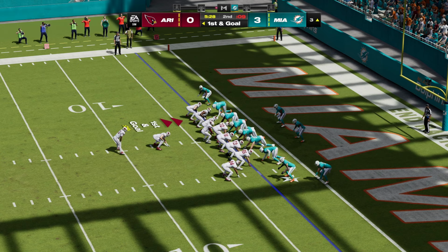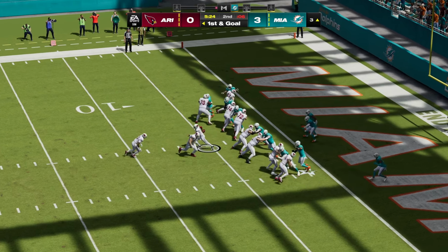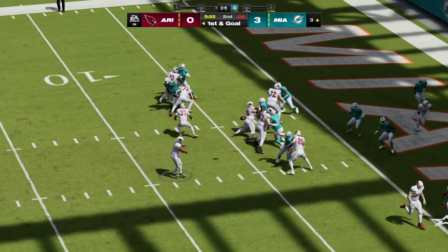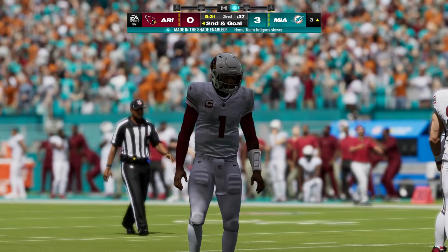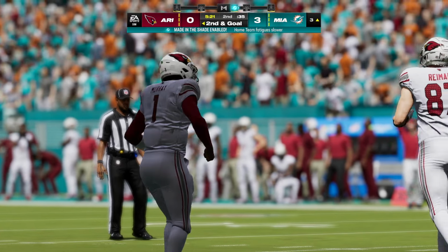If I'm the coach, I let him take another one right here. Give him a chance to be the first one to hit the end zone after that effort he just gave him. Murray now throws on the run, but that's going to be incomplete. Down this close to the goal line, first down.